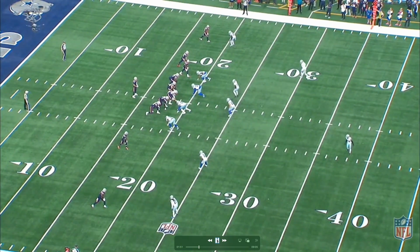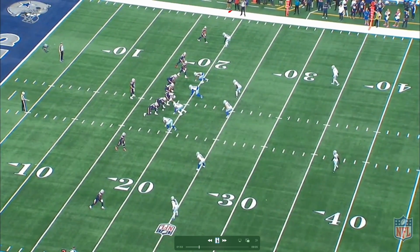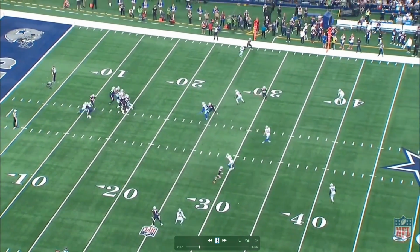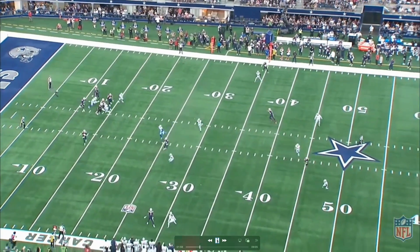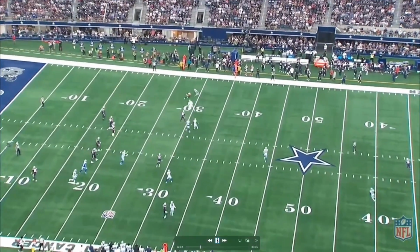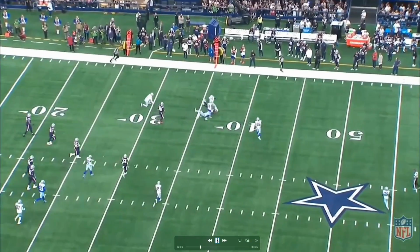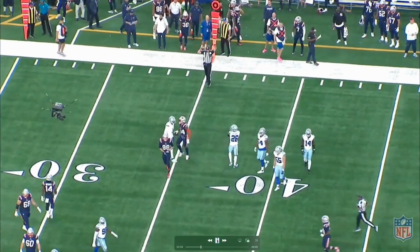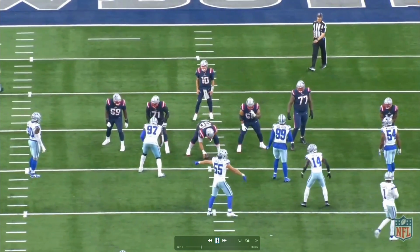Now you see him at press man on the top of the screen. He's playing boundary corner again. He's not giving any leverage. Okay, got a little jam on him and played the boundary. So look, he got a little lackadaisical, and boom, Mac Jones did something that no quarterback's supposed to do and threw on the opposite side of the field. He caught Daron Bland slipping. He got him that time.